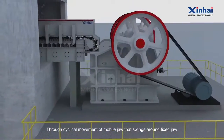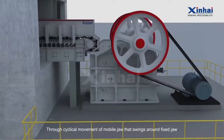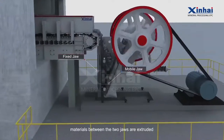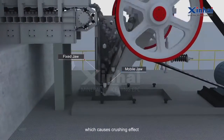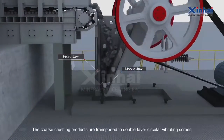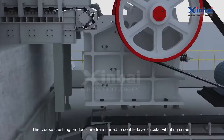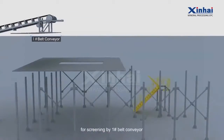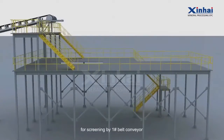Through the cyclical movement of the mobile jaw that swings around the fixed jaw, materials between the two jaws are extruded, which causes a crushing effect. The coarse crushing products are transported to the double-layer circular vibrating screen for screening by number 1 belt conveyor.